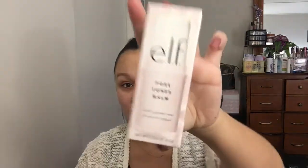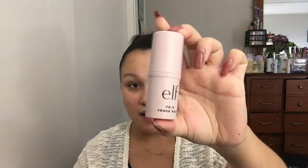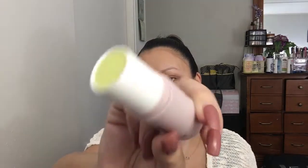So a newer purchase that I have gotten is from e.l.f., of course, and it is the Pore Toner Balm with green tea and again with witch hazel. This is a little bit newer to their skincare line, which they've been coming out with a lot of skincare products lately. The packaging is super cute, that pale pink color. It does come with a little plastic seal to keep everything nice and fresh. And then it has a lime green, or neon green, tint to it.